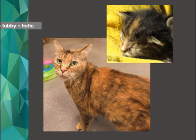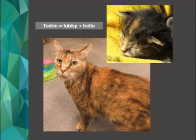A torby is a cat that is both a tabby and a tortie, and these are almost always female because the tortoiseshell pattern is sex-linked. This coloration looks like a tabby with orange patches, like this adult here, and this kitten with tabby stripes and a little orange patch on her head.